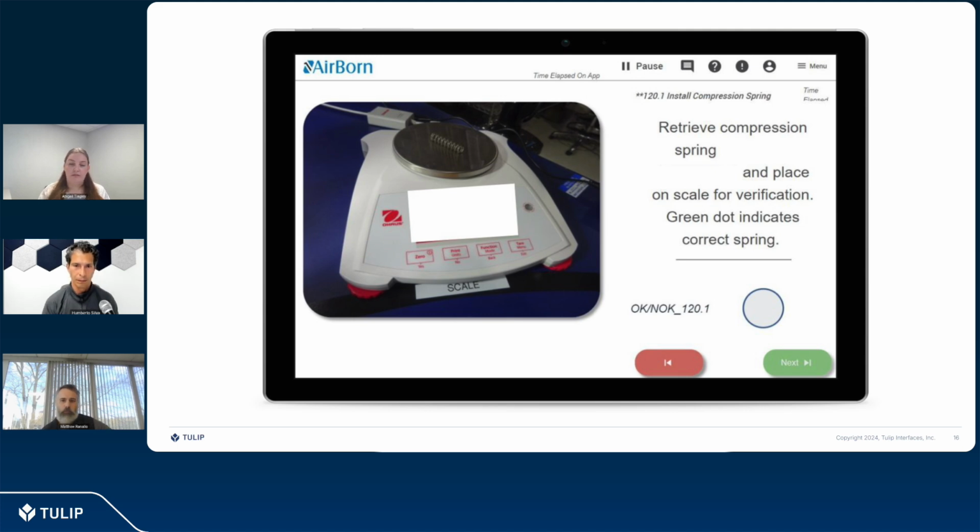And so what we did was, at each step of the process before the operator is to install whichever of the 3 springs, we have them put it on the scale, and the scale will weigh it and then send that weight back to Tulip into the app. There's logic behind the screen that if it's within a certain range, that dot you see there on the bottom right will turn red. The okay, not okay will display a message that they have the correct spring, and then they are able to move on to the next step.